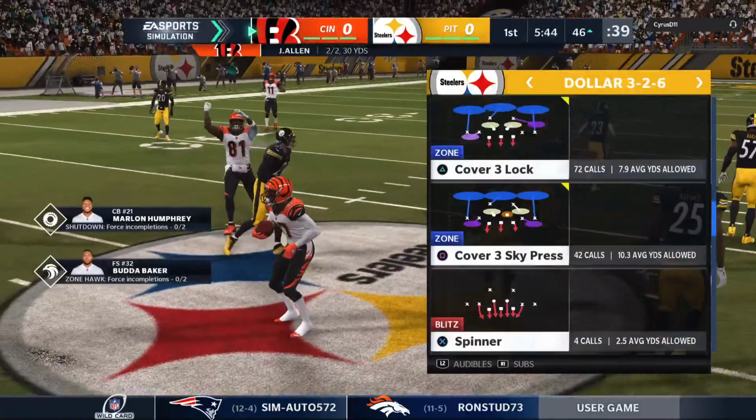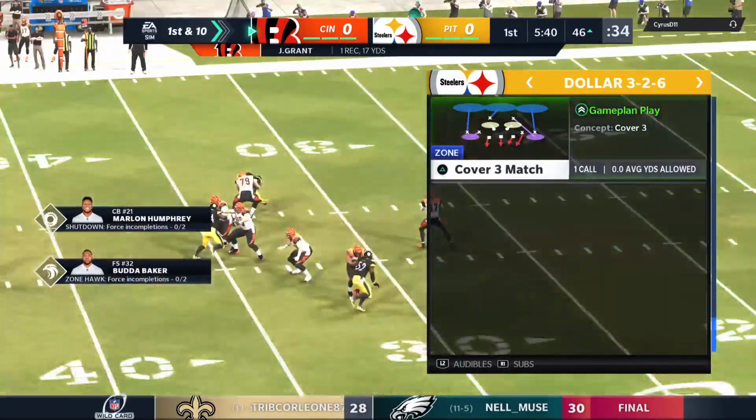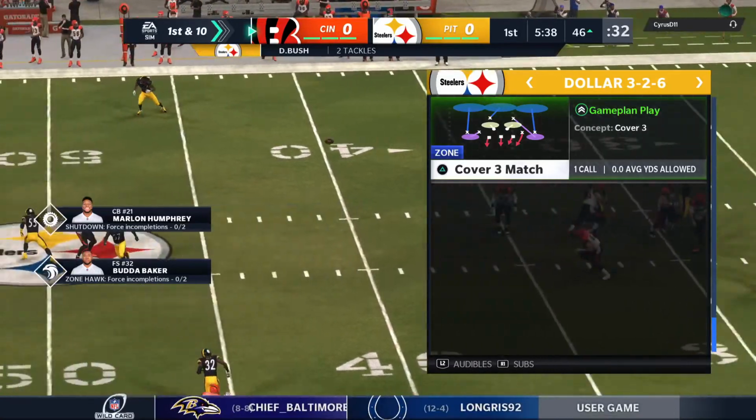And he'll be taken down, but not before he works it past the 50. His first catch of this wild card game, and it's good for a 1st down. 1st down, Bengals.